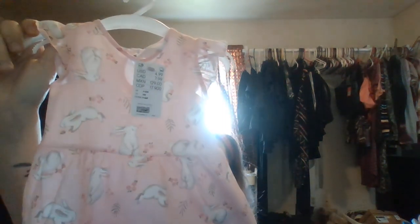And H&M, I got, yes, my grandmother, my strict grandmother, picked this out for me. I went to H&M yesterday. Look how cute it is. She would look so cute. This is 6 months, so that will be safe for next spring when she gets big. So yeah, it's just so cute for her.